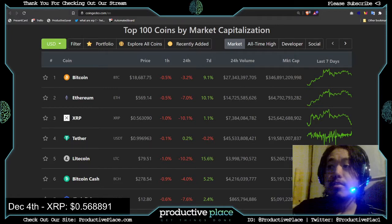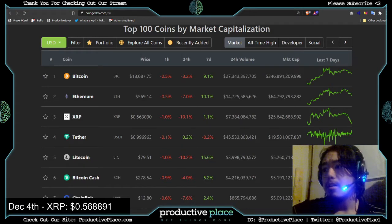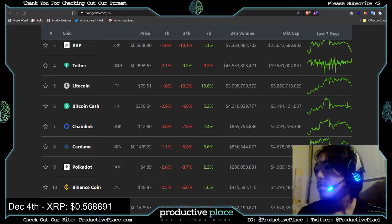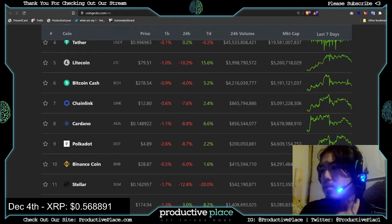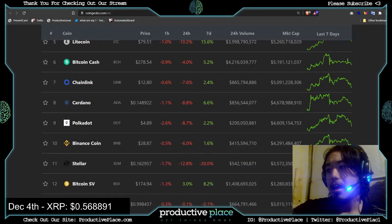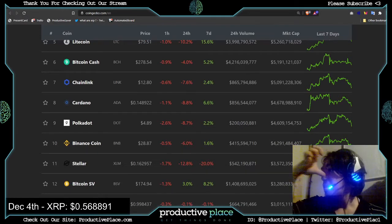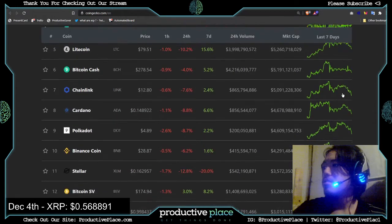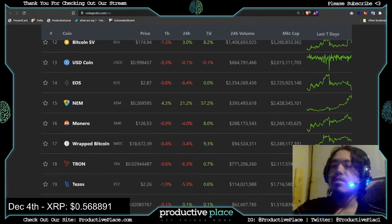Ethereum is at 569. XRP is at 56 cents. Litecoin 79. Chainlink 12. Cardano 14 cents. Polkadot $4.89 and Stellar at 16 cents. As you can see on these charts here, they all pretty much look relatively identical.